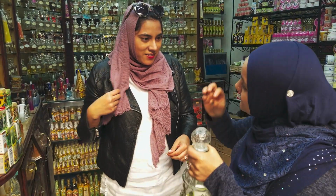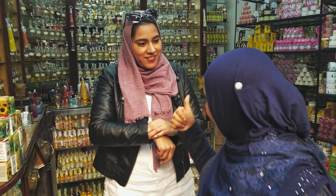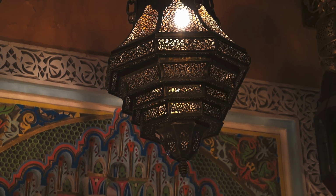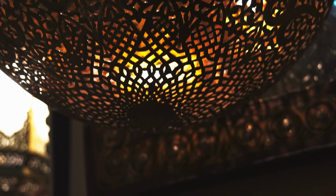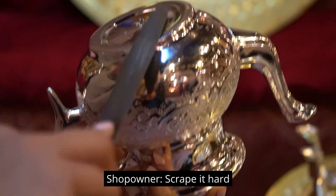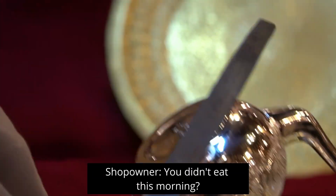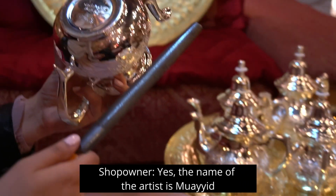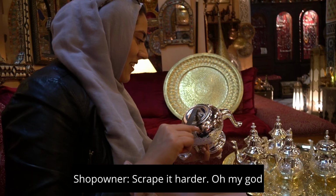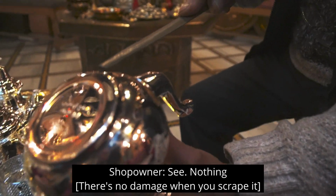Just essential oil. Okay. Essential de parfum. Okay. But as you're shopping, be careful to make sure that you're finding quality goods and avoiding scams. What are you doing? No, art. You didn't eat this morning? Is this the artist's name? The name of the artist. Ugly art. Oh my God. See? Nothing.